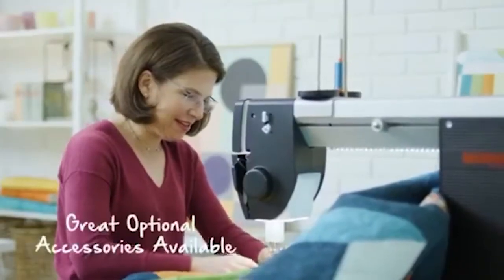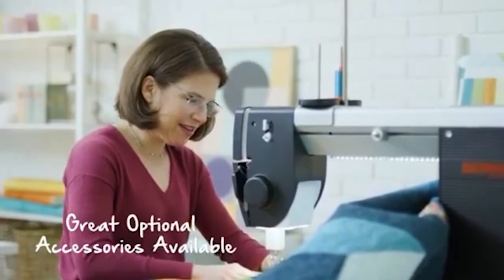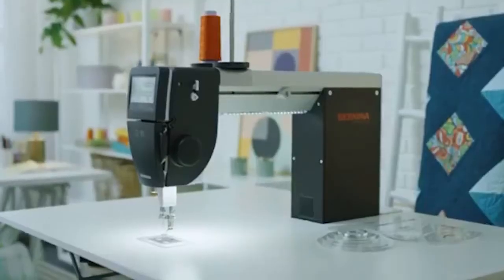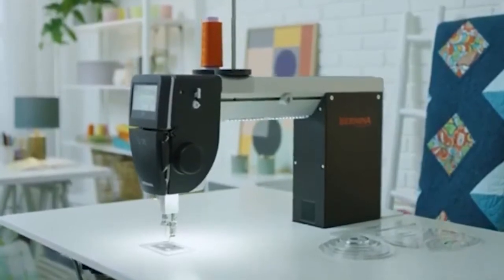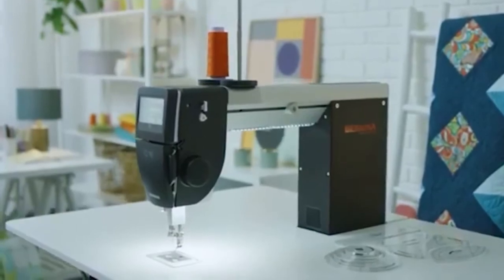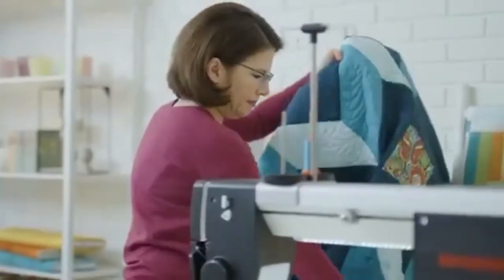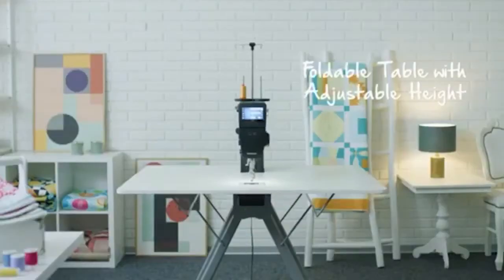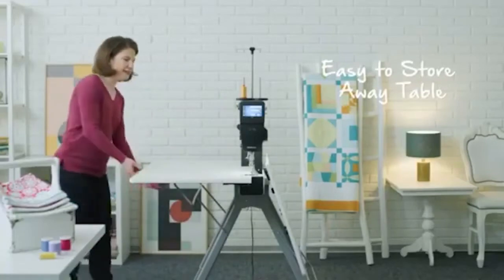There are so many accessories available for this machine to further enhance the quilting possibilities. You have the needlepoint laser, which shows you exactly where the needle is going to go down into the fabric. You have a double needle stitch plate. This machine can take double needles. You have a horizontal spool pin that you can use to couch or to mount stacked threads. The possibilities are endless. Its foldable table is adjustable in height, and it can be stored away in small spaces.